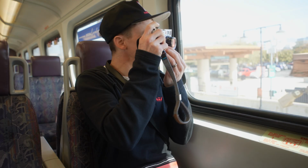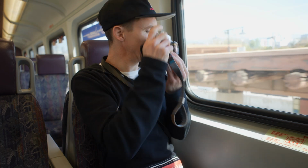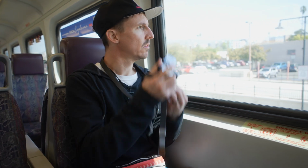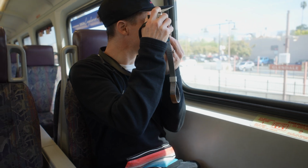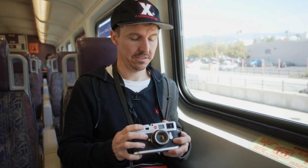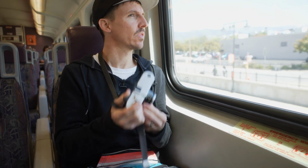I started using a Leica M8 rangefinder because I was looking for a different experience when I was out on the street. And what I ended up getting in return was an education, not only in photography, but also about myself. And I know that sounds corny as hell, but it's the truth.